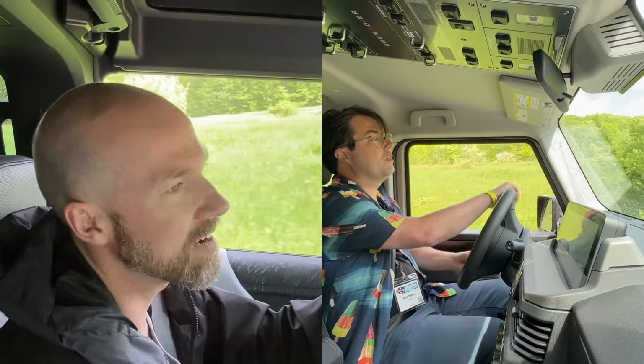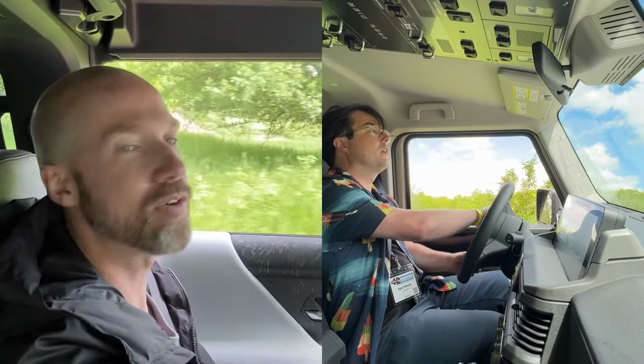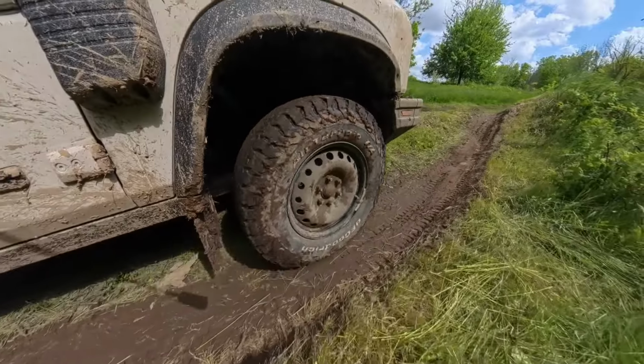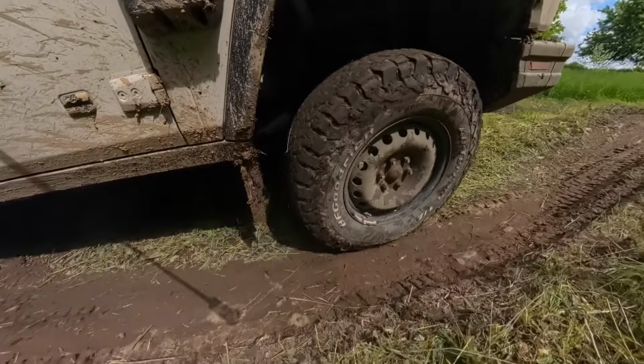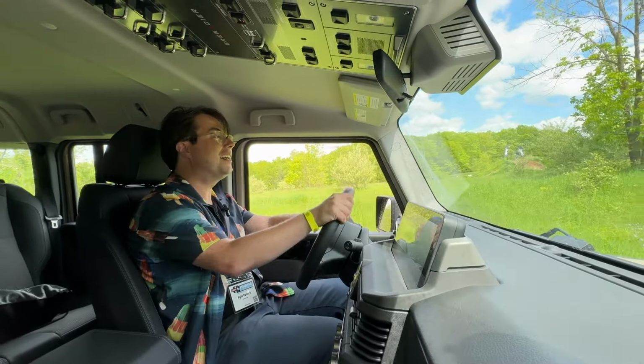Jeez, it was like there wasn't even a whoop there. I've been in vehicles through there that felt like you're going to tip over from front corner, rear corner, back and forth. This, it was like going over maybe a speed bump. Easy peasy. This thing has nearly two feet of suspension travel, and I'm almost getting stuck on the whoop. No, it's fine, it's fine.